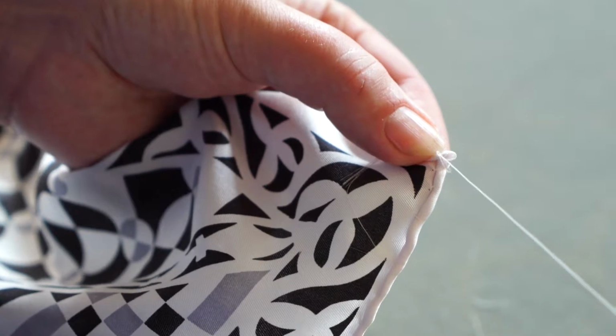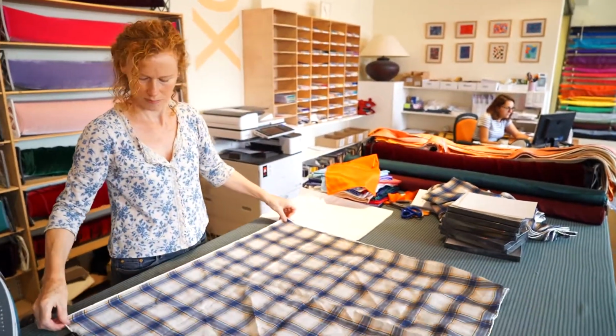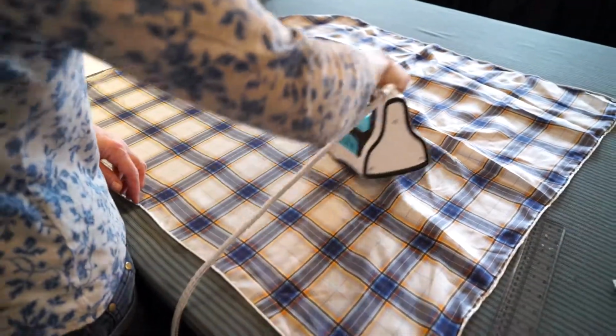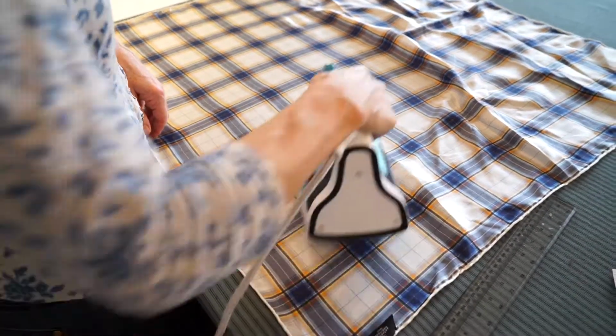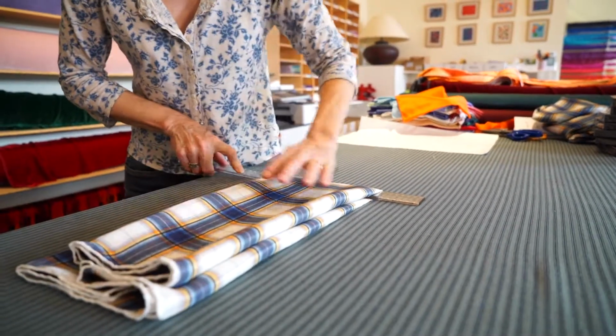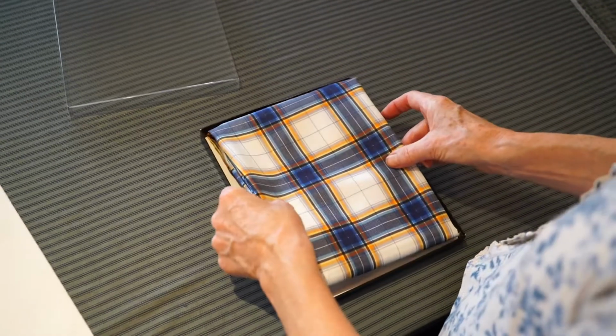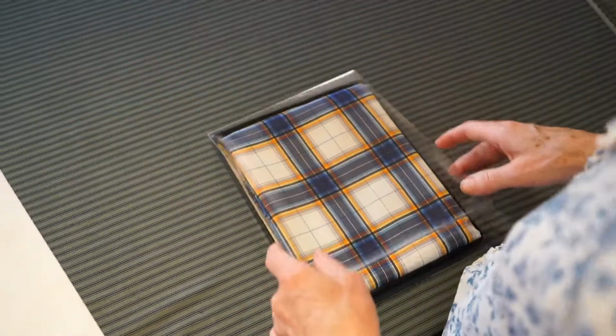Once the scarves have been finished, either hand rolled or machine hemmed, then they're back to us and a final brush over with an iron before they're individually packed into either our customers' packaging or our own packaging, and then they go out for sale.